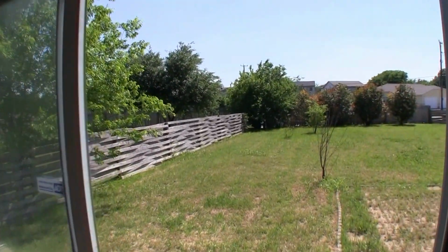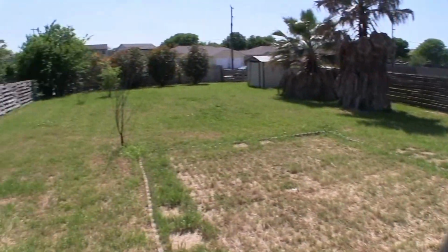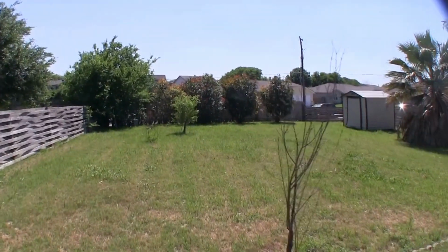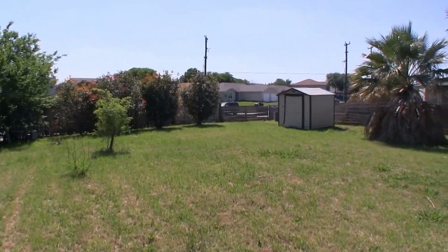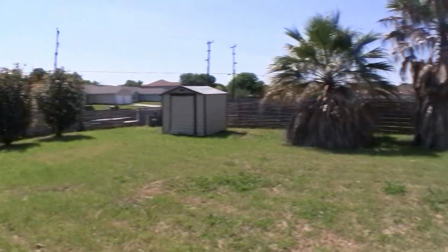Well, we get access to the backyard from a sliding glass door off of the living room. Decent sized backyard. Most backyards are anywhere between 5,000 to 7,000 square feet. This one is a little over 8,000 square feet. So it's a long, narrow lot. You don't have any neighbors directly behind you. A little detached shed here. Quite a few trees.